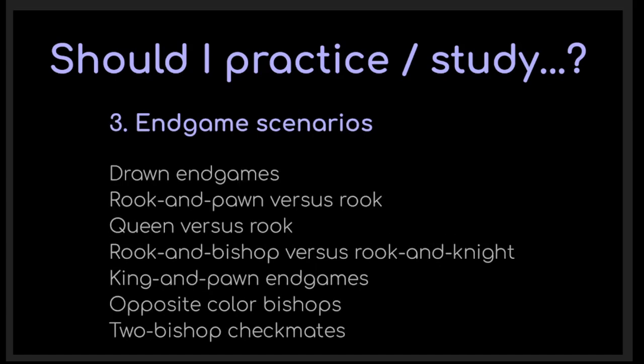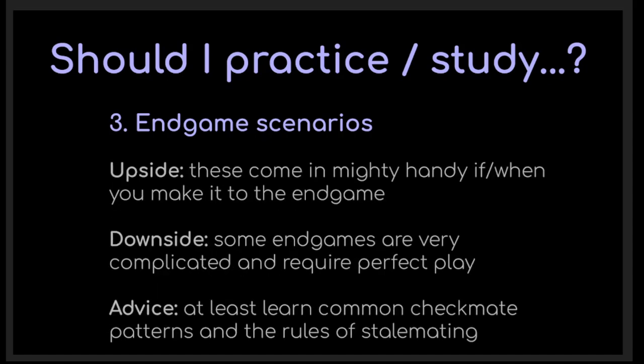Endgames, I see this recommendation from more advanced players a lot: study your endgames. There's certainly a lot of it to study, but I guess a lot of beginner games don't really make it to the endgame. There's usually a checkmate right in the middle someplace. Somebody hangs a piece and resigns. But it's important to know these things because they come in really handy if you ever make it to the endgame.